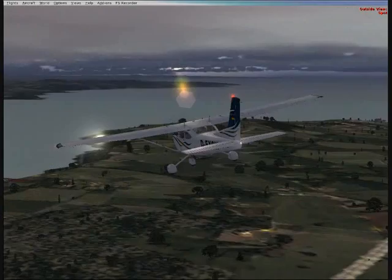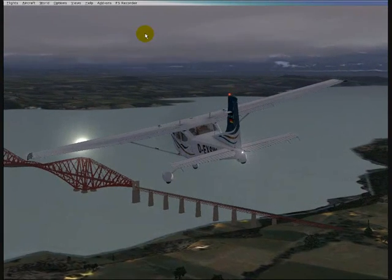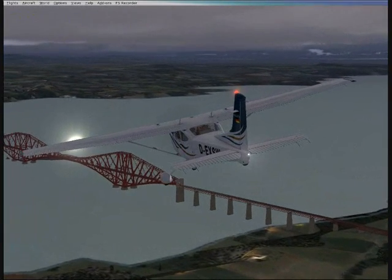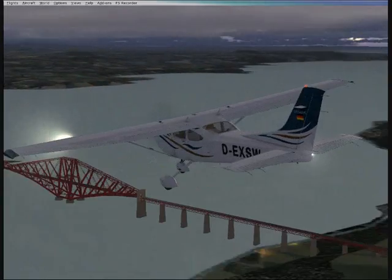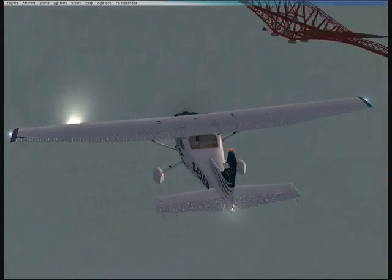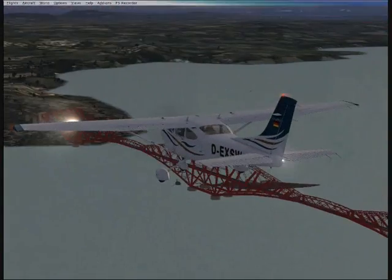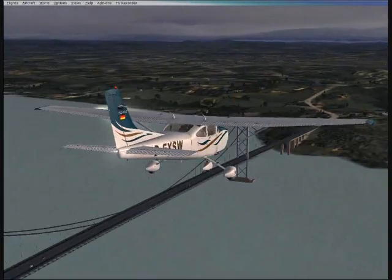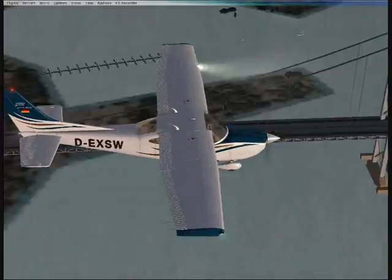And let's get ourselves a bit closer, and there you can just make out the start of the Forth Railway Bridge. I'm not a person for sitting there being proud of my country, but damn, that is one good looking bridge. And there's the Forth Road Bridge on the left. They're currently building another bridge called the Queensferry Crossing. I don't know when that's going to be complete. I think it's going to be complete in 2016.